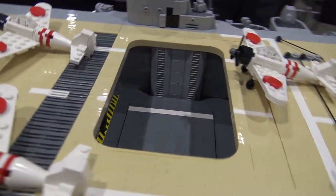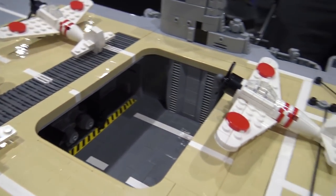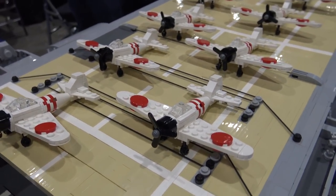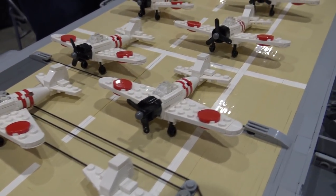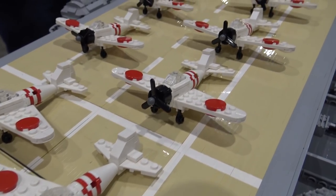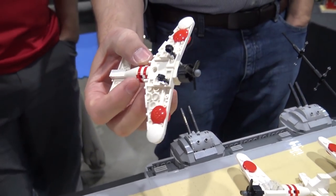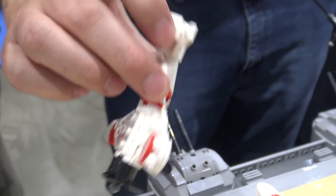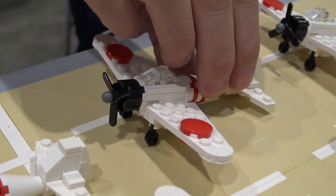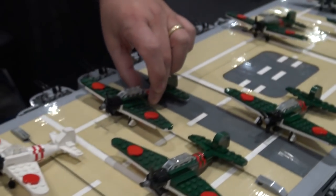I apologize. The flight deck, again, all the arresting gear, it worked out pretty well with the Lego strings. They turned out to be about the right length. I could fudge a little and make them the arresting gear that would catch the airplanes when they landed. The air wing, the scale was determined by these Zeros. My friends and I made a Japanese Zero that was about right, and we just scaled up for that. And then the attack aircraft, the Vals and the Kate bombers back here.